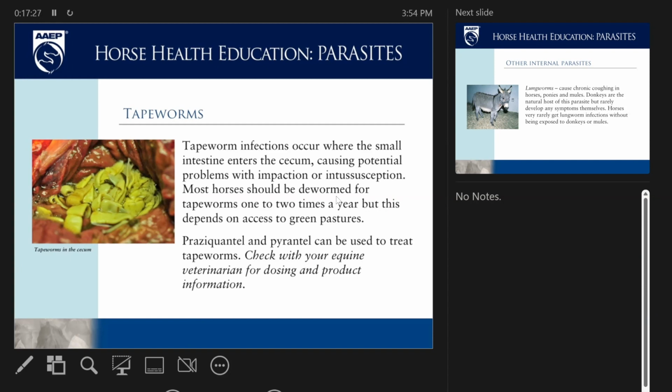So anybody know what dewormers you'll find with praziquantel in it? So praziquantel is a drug that only gets tapeworms. It doesn't get any of your other worms. So it's always added to a different dewormer. The plus, excellent. So if you've got Quest, you've got moxidectin. If you get the plus version, it has praziquantel added in.